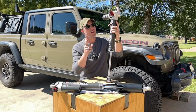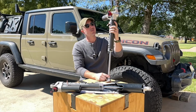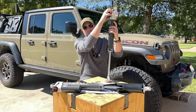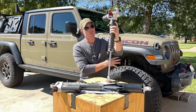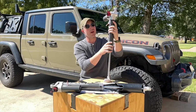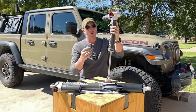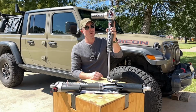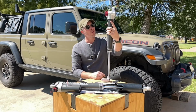Now, for you Mojave guys out there, you're going to have to change out this bushing. That's like step number 1 in the instructions. The Mojave runs a 14mm bolt. All other JL, JT applications are going to be a 12mm bolt. So you'll have to upgrade that. There's actually some information that you will be able to upgrade with that. But overall, that's what we're into on this shock, and looking forward to it. It's going to be plug and play, bolts out, bolts in, ready to go.